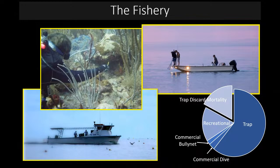Here's the catch. The biggest part of the pie is the trap fishery. There's that 1.5 million recreational, that trap discard mortality. The 100,000 traps, the 500,000 lobsters lost in ghost fishing, is the same size as the recreational community. This is what I'm trying to fix as a lobster biologist. Bully netters and commercial dive are these little slivers down here.